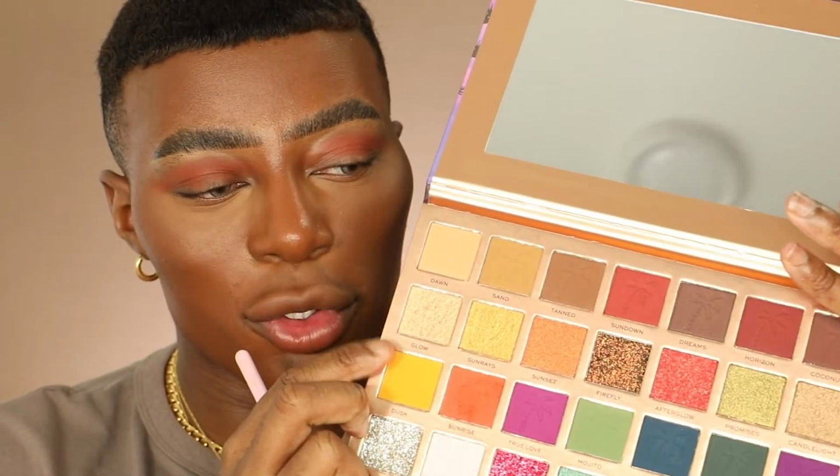I'm so glad there's a mixture of warm shades and colors, because sometimes it's normally just color with no warm shades or too pastely. But Tammi came through for us. So I'm really loving that shade. I'm now going to go in with the shade Dusk, which is this beautiful yellow, just to blend out that shade. So far the pigment is beautiful.